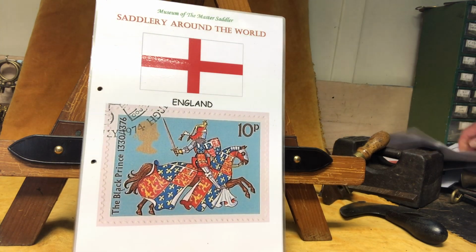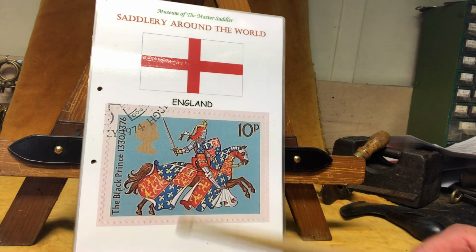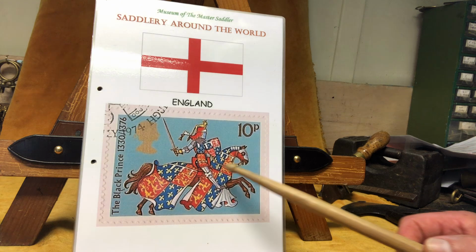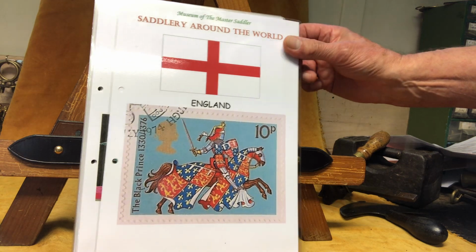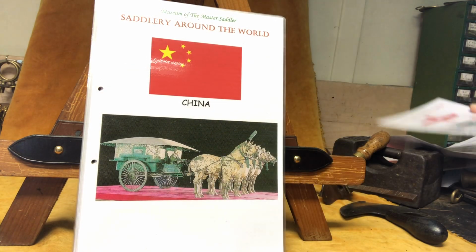Military, I'll do a separate one as well sometime. There, the Black Prince, 1330 to 1376. How about that for some horse clothing? Brilliant. And it's carried on to his body and to his shield. So that was medieval times, and totally different saddlery again.